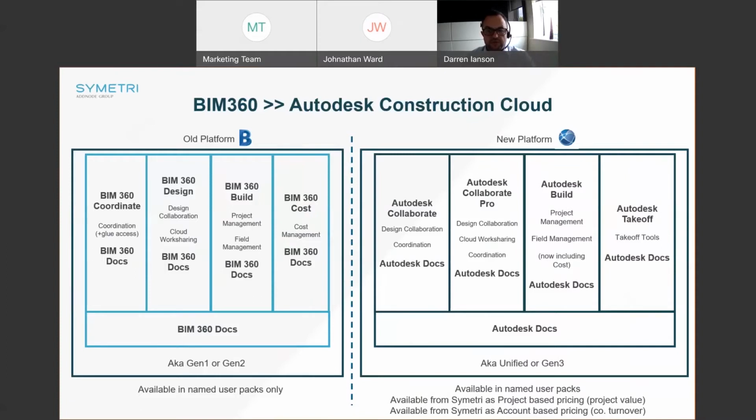And as you can see, BIM 360 Coordinate's direct replacement is Collaborate. BIM 360 Design is now rebadged as Collaborate Pro, but it also includes coordination. And then Build replaces the BIM 360 Build, but it now includes cost management alongside its field management tools. And to complete the portfolio, Autodesk Takeoff, which is a new product offering. All this is built on Autodesk Docs, which some of you are also aware ships in AEC Collections, but it's also available as a standalone product.